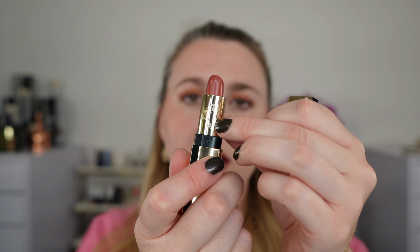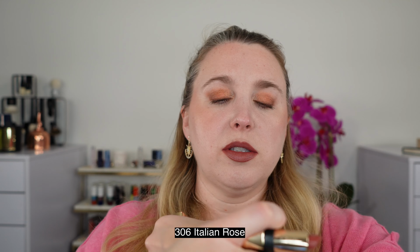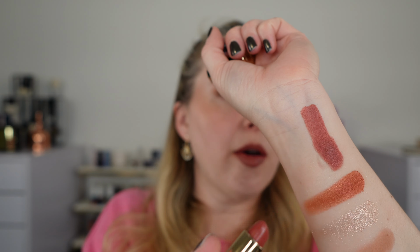So let's go ahead and swatch these. We're starting off with 306 Italian Rose. And let me just take off this, and we're gonna just swatch it right above the eyeshadow swatches here. So this is 306 Italian Rose. And you can see how opaque these are with one swipe. You can see building it up does not really change the pigmentation level drastically.